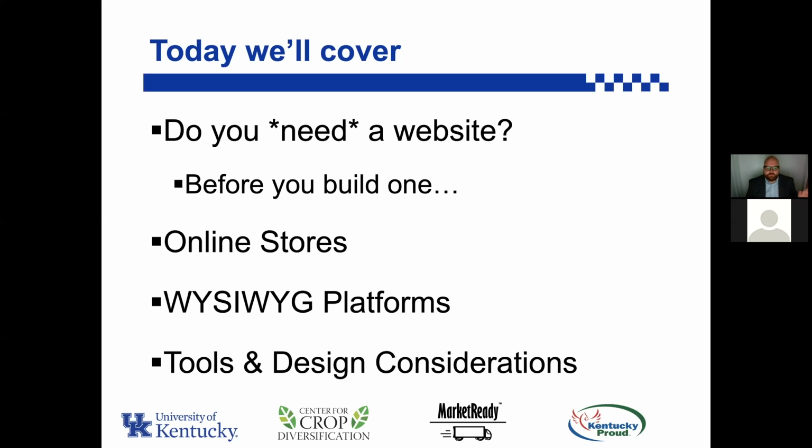We'll then move on to this magical WYSIWYG platform. If you know what that is, you get bonus points now. We'll talk about it later. It's not as exciting as it sounds. And then we'll talk a little bit about some tools and design considerations for as you go forth and figure out what it is you're trying to do. You can make some decisions around design and structure based on those tools.